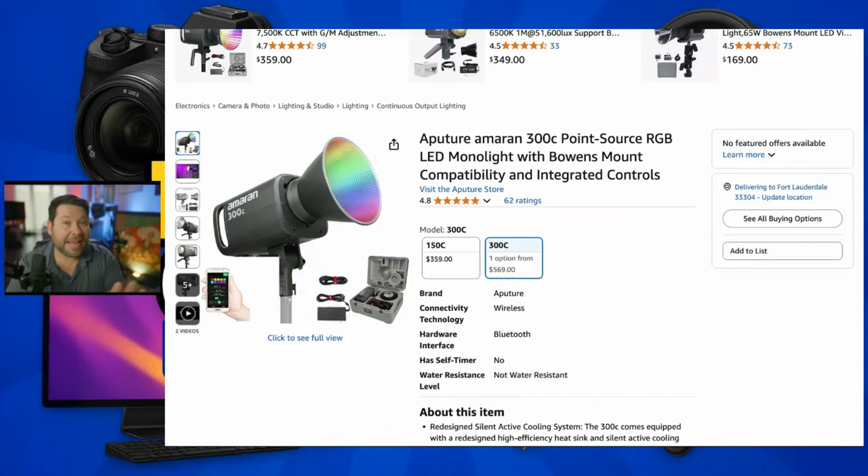Now, this is the only light that I saw Amaran was doing a deal on the back end. Maybe they'll do deals on other lights, but this was the only one that was featured on the back end. It is a pretty powerful light, especially if you're filming indoors. It's 300 watts, so it's a 300 RGB Bowens mount light.